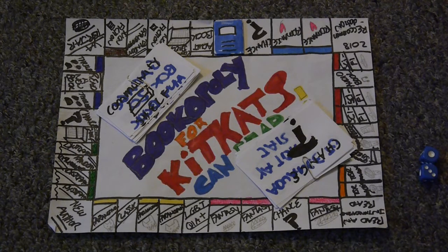Hello and welcome to November's Bookopoly, where we are going to be playing Monopoly styled books and we are going to be choosing my TBR. This round I'm mostly going to be using review books because I need to catch up with my review books before the end of the year, and as it's November, some people sort of call it NetGalley November.